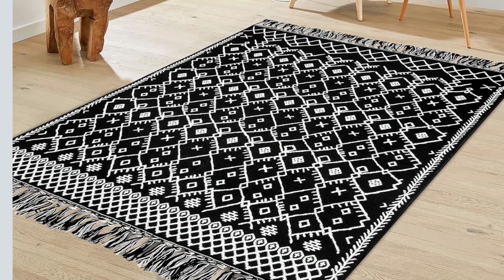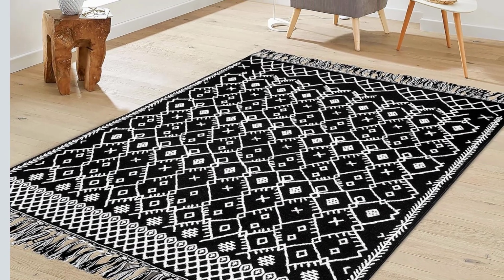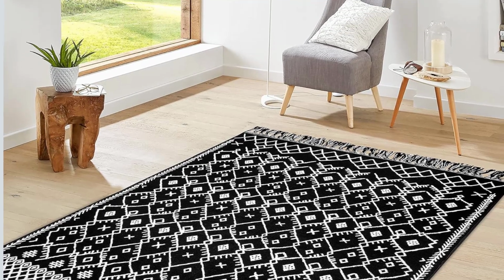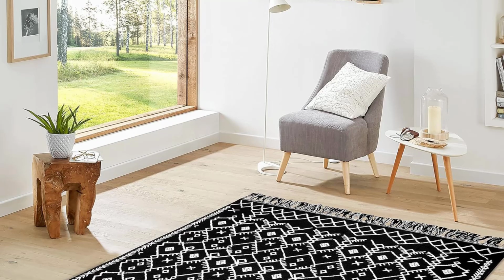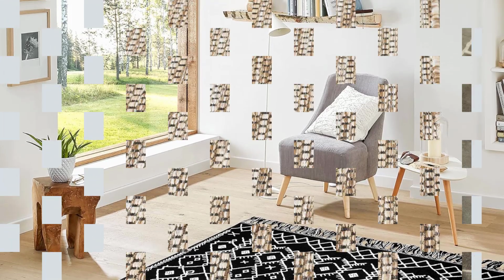Today, we're excited to introduce you to the versatile and practical outdoor rug, the perfect solution for outdoor organization. There are many products available to choose outdoor rugs, each with various characteristics, benefits, and prices. To help you make a perfect decision, I did comprehensive research, read tons of reviews, and compiled a list of the best outdoor rug from dependable brands.